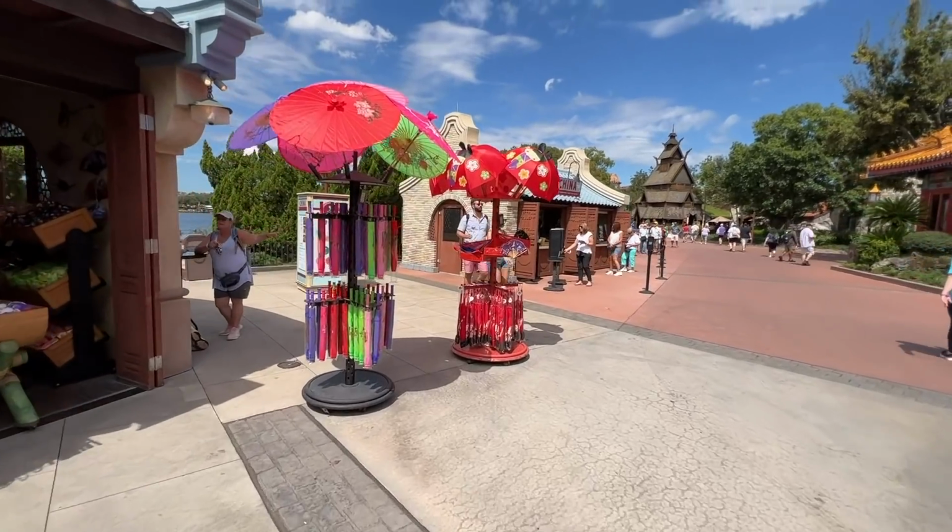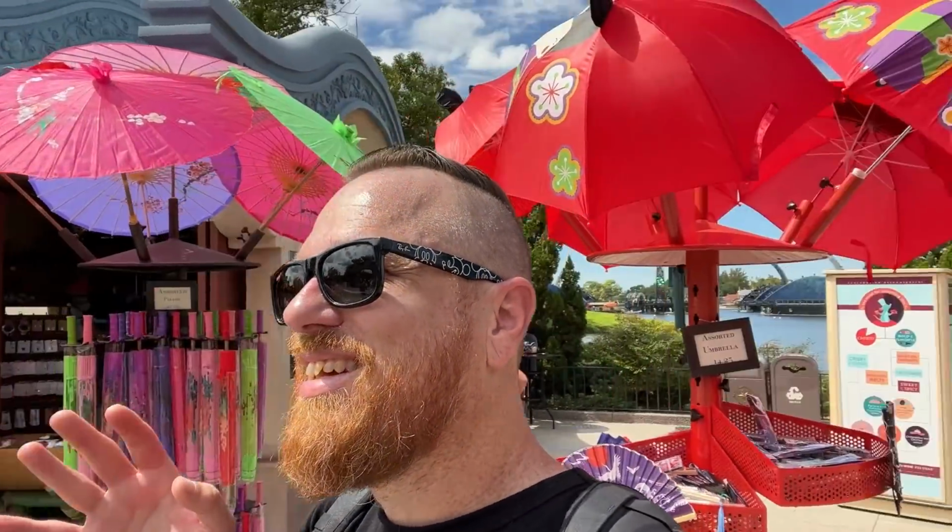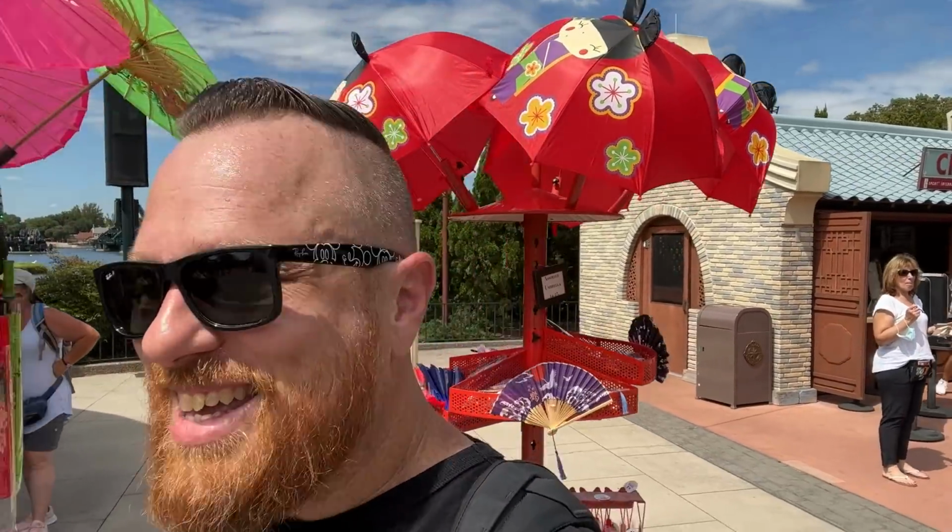We'll come over here by these little merchant carts, stare around. This is my first look. Oh, yeah, okay, I know this gimmick.